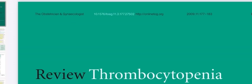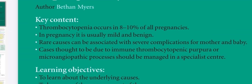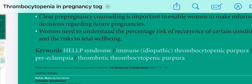Thrombocytopenia in pregnancy, references: Dog article published in 2009. So what is the key content? Thrombocytopenia occurs in 8 to 10% of all pregnancies. In pregnancy, it is usually mild and benign. Rare causes can be associated with severe complications for mother and baby. Cases thought to be due to immune thrombocytopenic purpura or microangiopathic process should be managed in a specialist center.